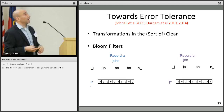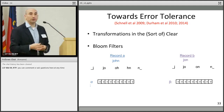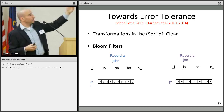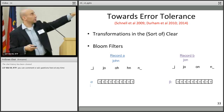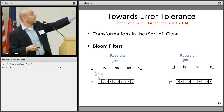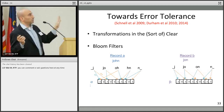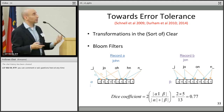More recently, our group and another group out in Germany has been looking at using Bloom filter strategies. If you're not familiar with Bloom filters, basically what it means is you have a 0-1 representation and you're going to hash features into the 0-1 representation. So we've done n-grams with respect to these names, or just bigrams here. And so we'll take two hash functions, and we take this first portion of the name, we hash it in, we hit the first bit and the third bit, and then we do that for everybody. And we do that for both of these records. So now we've got this bit string representation of this full name.